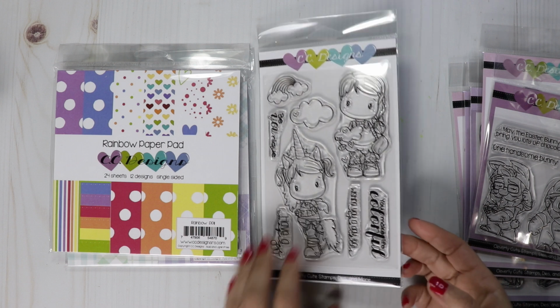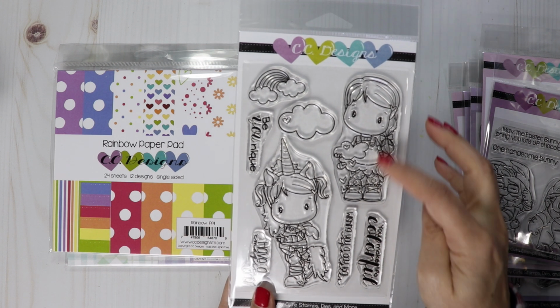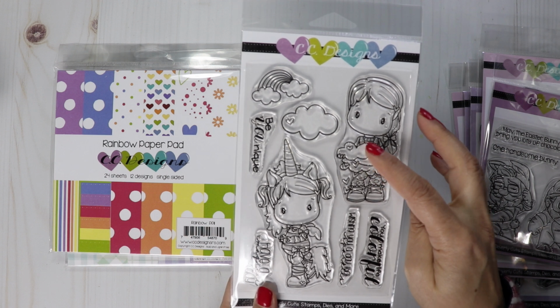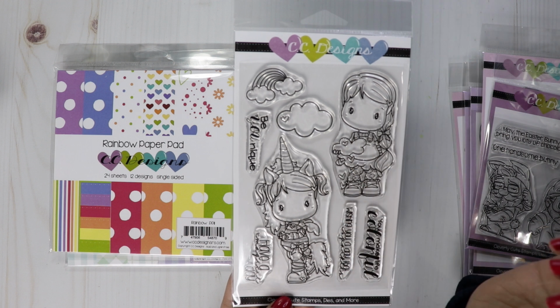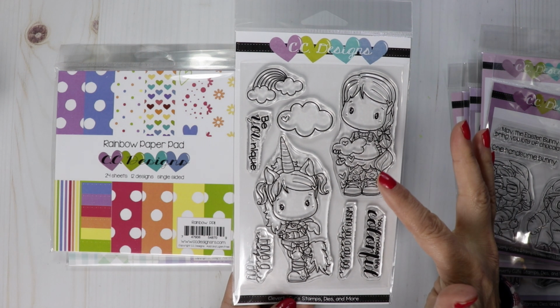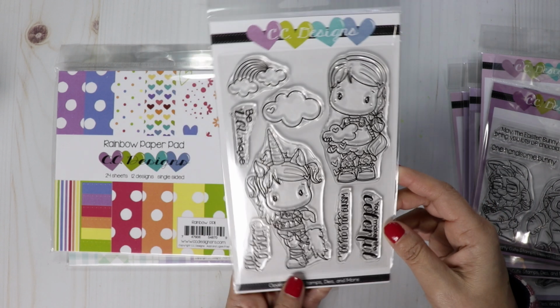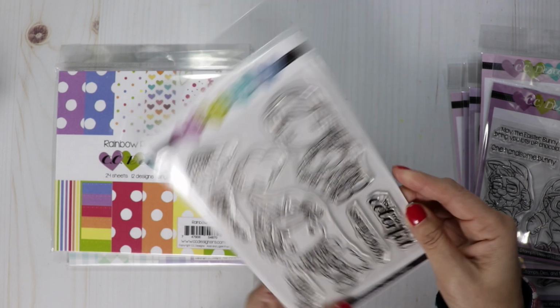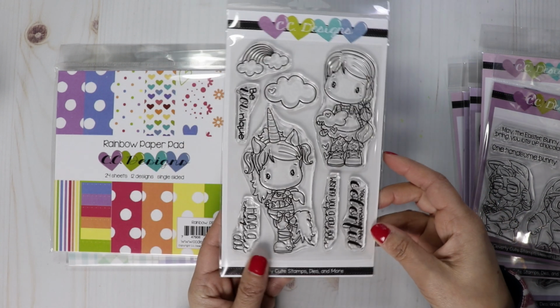Isn't that adorable? It's called Unicorn and Rainbow. I love her holding a little cloud with the little hearts dropping, and the little girl dressed up as a unicorn. The sentiments read, be unique, have a magical day, wishing you a day that sparkles, you make life colorful.